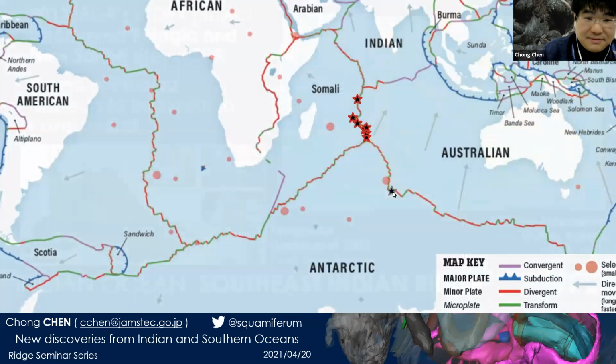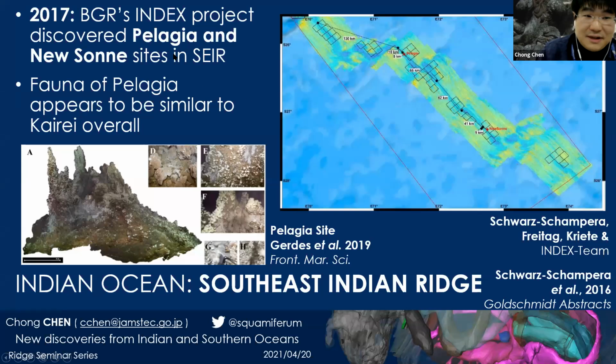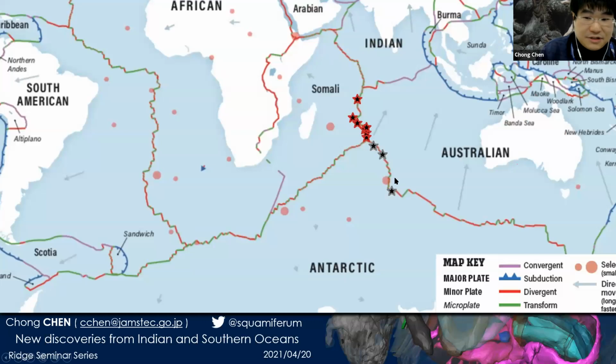So this is there. And then in 2017, again, German BGR, they had this project called Index, which discovered 2 more hydrothermal vents. One is Pelagia, and this is actually quite close to the triple junction where Kyrie is. And then further south, there's New Zone. And the fauna of Pelagia has been reported, and it appears quite similar to Kyrie, but the scaly-foot snail hasn't been formally reported from there yet. So we have 2 more hydrothermal vent fields. And this is all we know about Southeast Indian Ridge. We know very little about Southeast Indian Ridge.